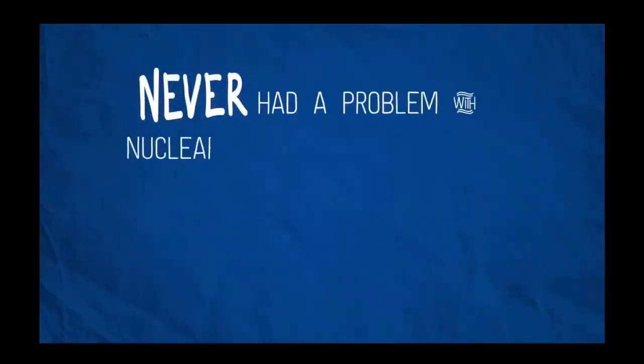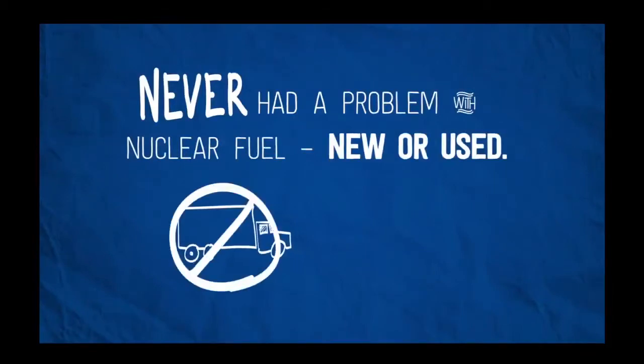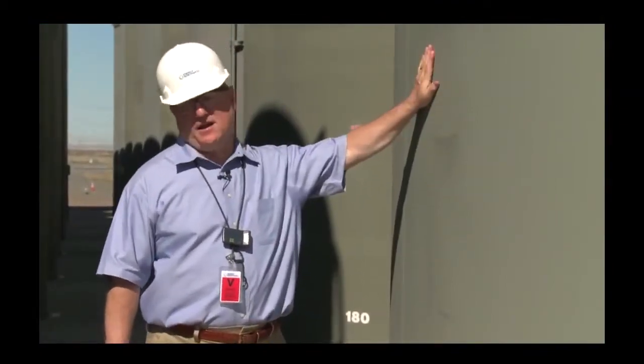America has never had a problem with nuclear fuel, new or used. We've never had any release of radioactivity while transporting nuclear fuel over millions of miles on the road. No one has ever died handling commercial nuclear fuel, unlike chemical waste or biological waste. I've handled all three, and I'll take nuclear waste hands down.